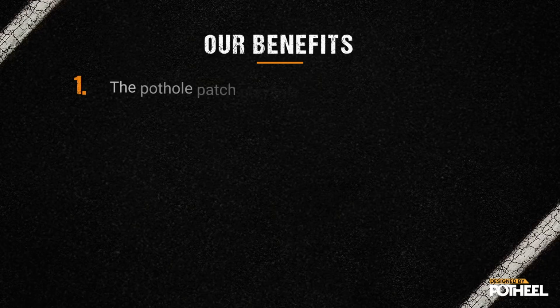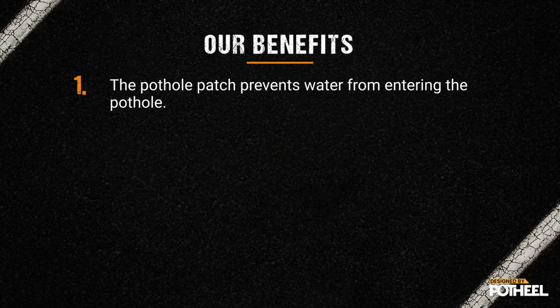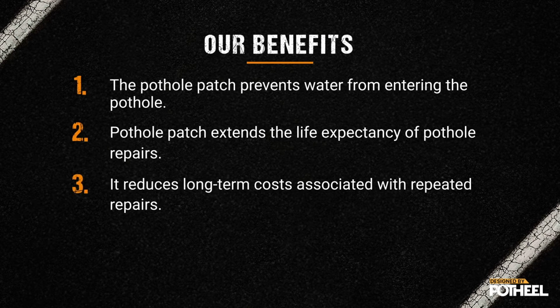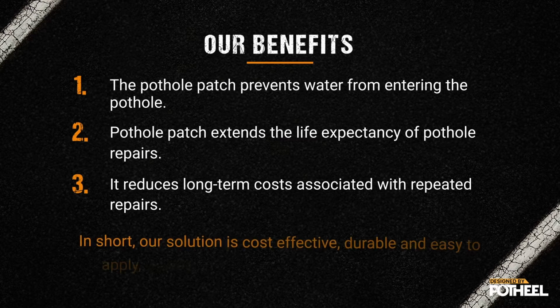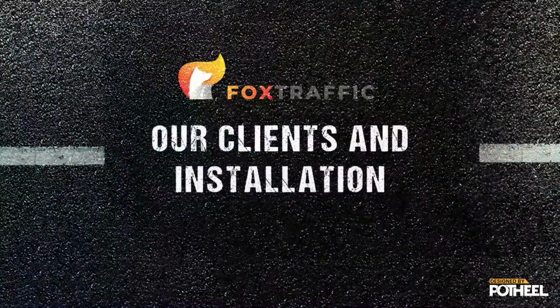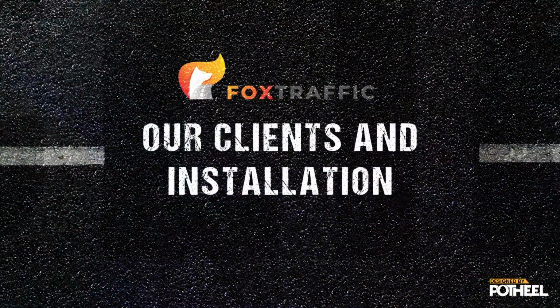Our benefits. The pothole patch prevents water from entering the pothole. Pothole patch extends the life expectancy of pothole repairs. It reduces long-term costs associated with repeated repairs. In short, our solution is cost-effective, durable and easy to apply, making it the ideal solution for repairing road cracks and potholes. Let's see our Fox Traffic's clients and installation.